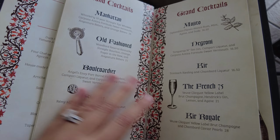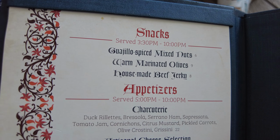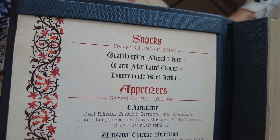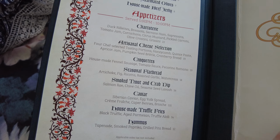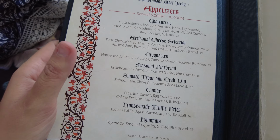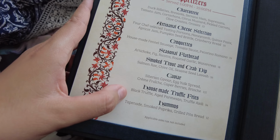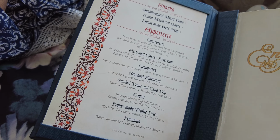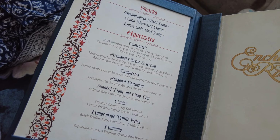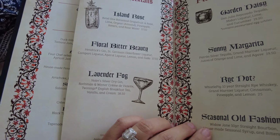They have a lot of good stuff. I'll show you guys. Let me go slower. The espresso martini. So at 3:30, when this bar opens, they only serve snacks. There are some mixed nuts, olives, and house-made beef jerky. And then after 5:00, they serve more appetizers like charcuterie, a cheese selection, croquettes, flatbread, trout and crab dip, caviar. Dang, for $115. House-made truffle fries and hummus. So just be aware. We got here at like 3:40-ish, but they don't have big appetizers until five. Here's the menu.